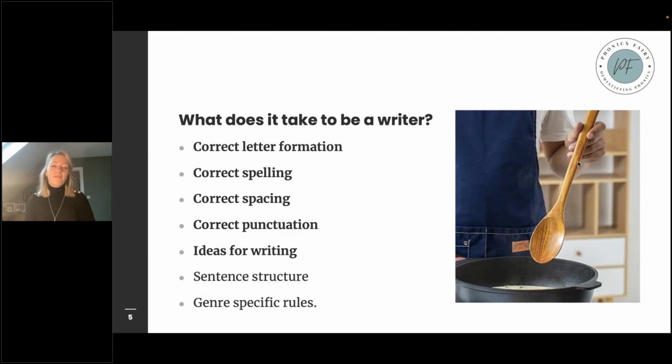So for example, if we're writing a letter that we've got dear whoever at the top and then we leave a line. So all of those genre specific rules that come up as our children learn to write. Today, we're not going to focus so much on sentence structure or genre specific rules, but all the ones in bold, we're going to take one by one and have a think about how we can help the children, what they might struggle with and what we can do at home to try to help.